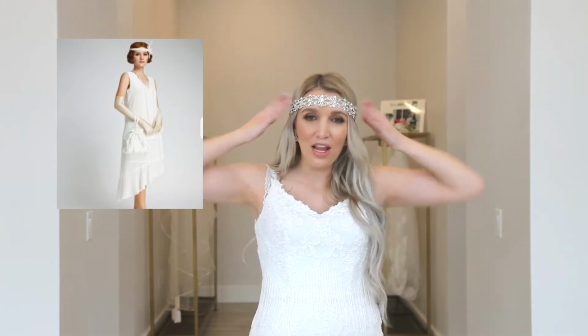And then of course, since women were cutting their hair, they were all about having really elaborate headpieces. So like this one you see here is very fun because during that time period, they were all about that glitz and glamour and having a good time. So of course, when it was time to have a wedding, they wanted to celebrate.